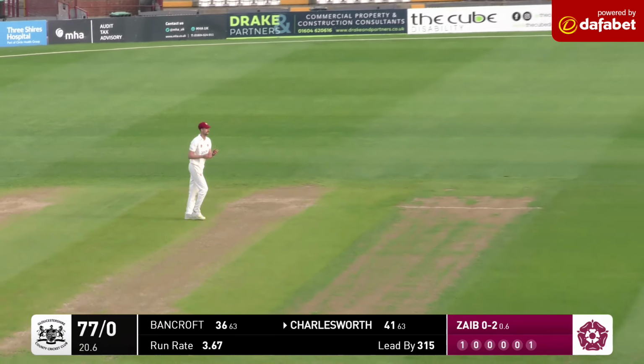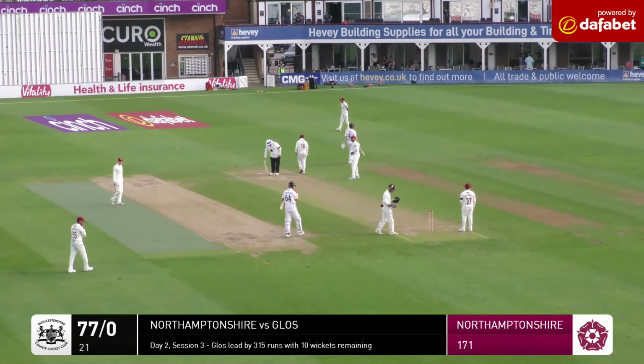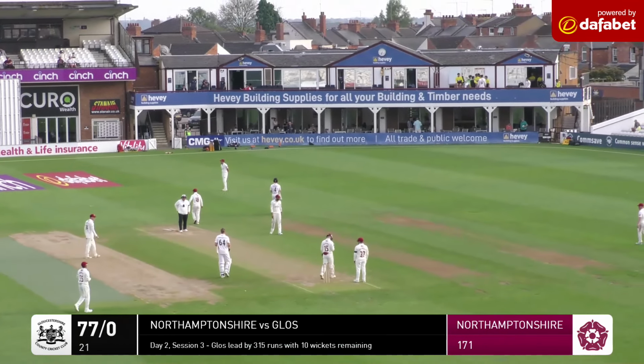So, end of day 2 at Wantage Road, and Gloucestershire are 77 for no loss in having bowled Northamptonshire out for 171 earlier today.